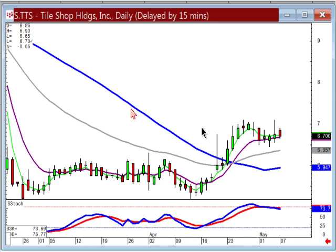Here's Tile Shop. It started up today, but backed off. That's not a great sign. So here comes the next analysis. What should this do to stay in a J-hook pattern? It needs to open positive and trade positive. If it opens lower and starts trading lower, what's happened to the J-hook pattern? It's disappeared. Now you're probably more in a sideways mode. You close it out.